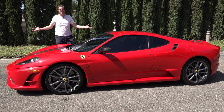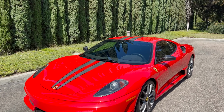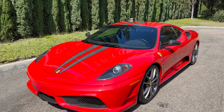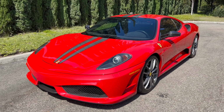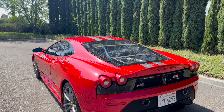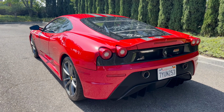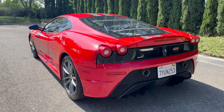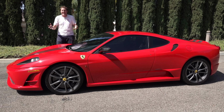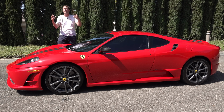This is a 2009 Ferrari 430 Scuderia, and it's a serious car. These days, Ferraris are made for rich people and rich people who want to seem hardcore. But back when this car was new, it was actually hardcore. The lightweight, track-focused, high-performance version of the regular Ferrari F430 with basically no luxuries. Today, I'm going to review this 430 Scuderia and show you all of its quirks and features.